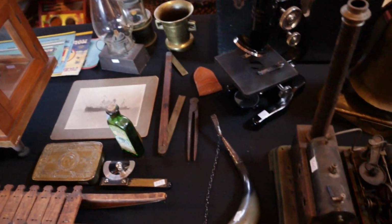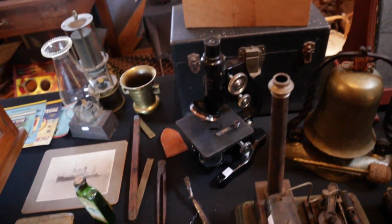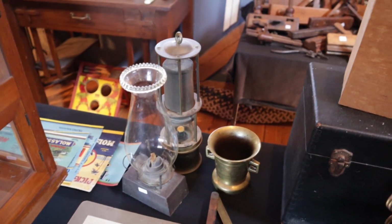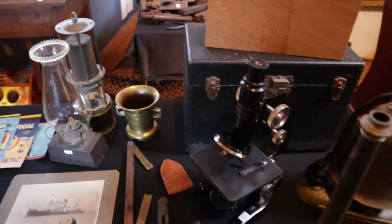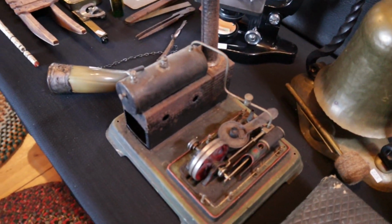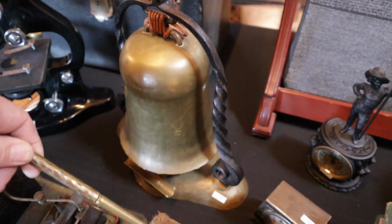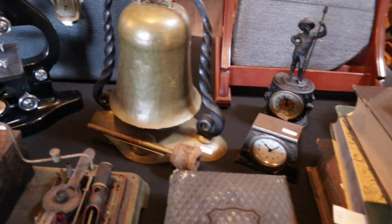Some navigating tools. Silver mounted toasting horn, another microscope back there, some early lanterns, a miner's lamp, a little mortar back there, and nice early steam engine toy here, and a great bell with a beautiful tone. Really neat piece with some wrought iron work on the side.